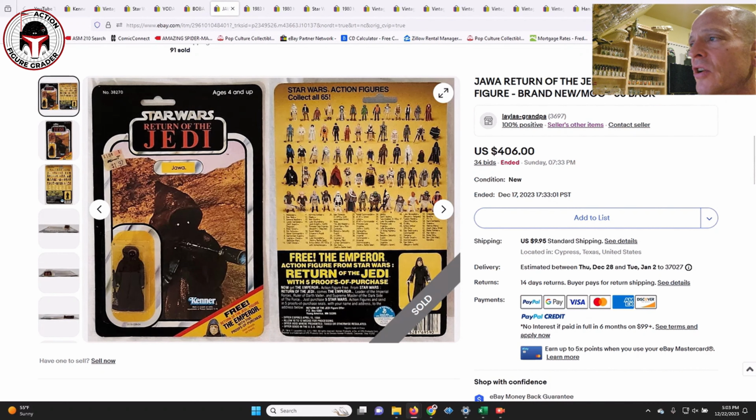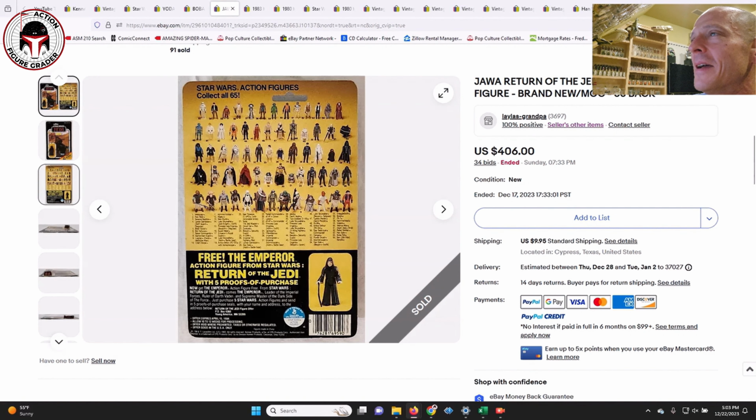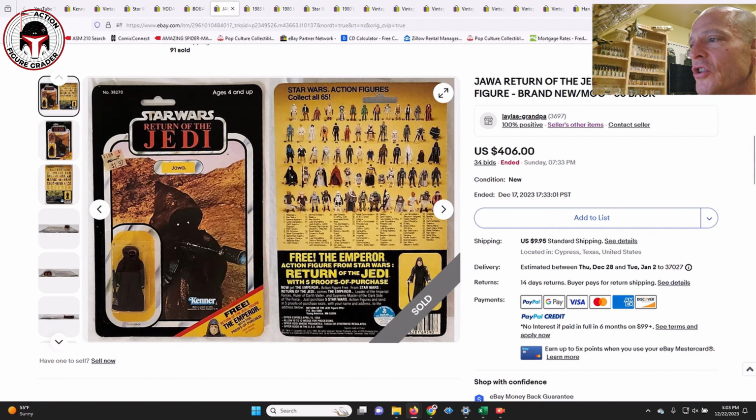Same seller also had this clear blister Jawa on the 65 back C, I think it was. I can't remember. One of you guys corrected me on it. But it's the Emperor offer sticker and in pretty good shape overall. And that one sold for $406.